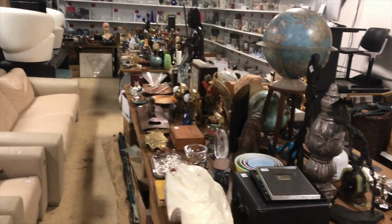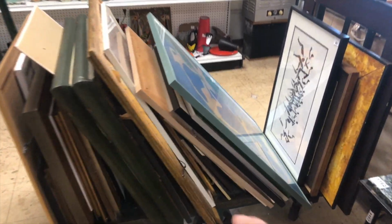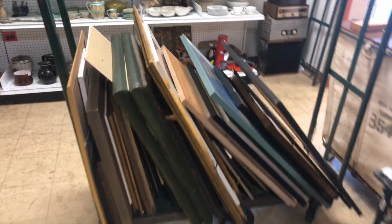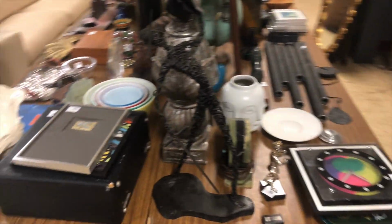Then later on in the day, we spread out all this mid-century art that we have here and sell that to the art buyers. Whoa, there they go. So there's about 2 or 3, 4 or 5 of those carts floating around. And so let me just do a quick walk so you can see what items are in the sale.